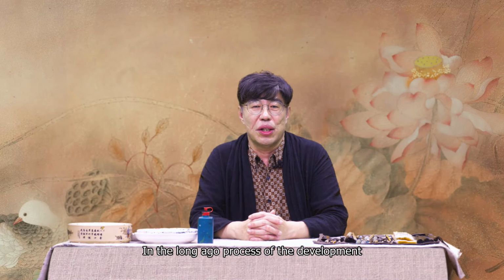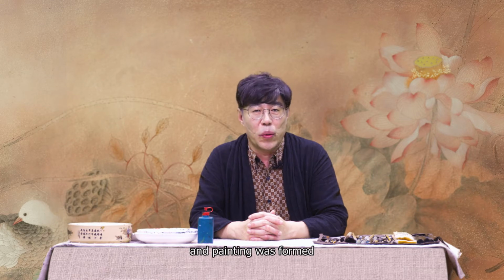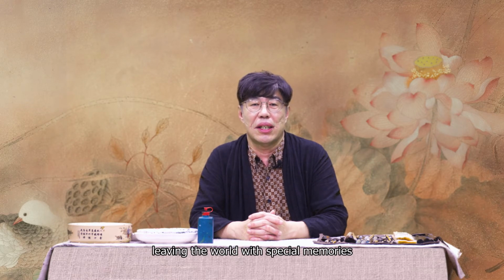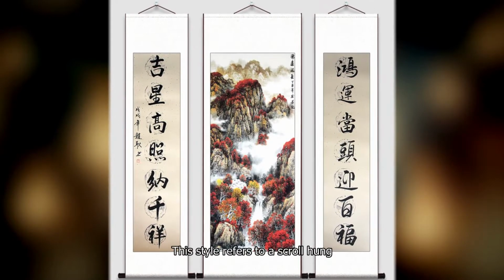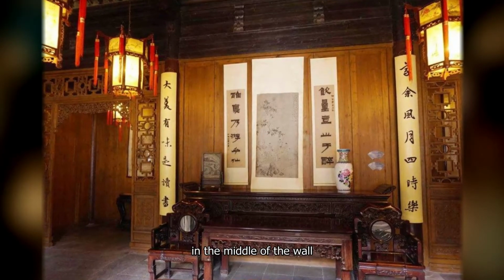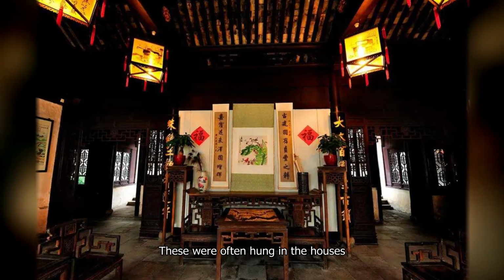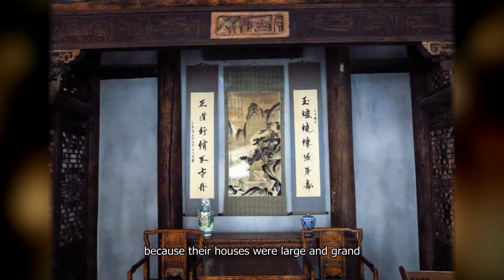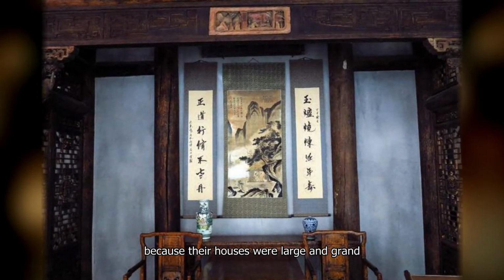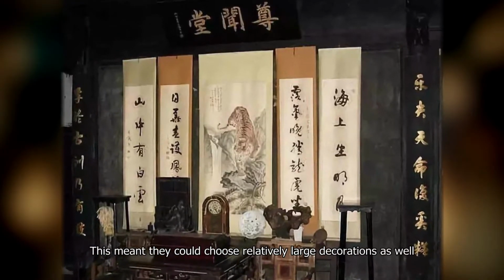In the long ago process of the development of Chinese art, a well-matched set of calligraphy and painting was formed, leaving the world with special memories. This style refers to a scroll hung in the middle of the wall in the central room of a residence. These were often hung in the house of the rich and the nobility because their houses were large and grand. This meant they would choose relatively large decorations as well.